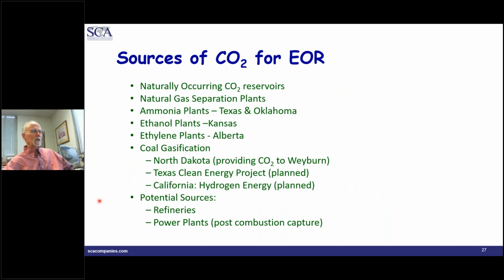In some of my slides today, I'll have a little bit of slant towards Colorado, but not always, simply because that's where I'm located. Sources of CO2 for EOR, of course, are the naturally occurring CO2 reservoirs. In the future, we will most likely phase those out. And then we have all of these other things that are listed on this slide, which could be sources of CO2 for EOR purposes.